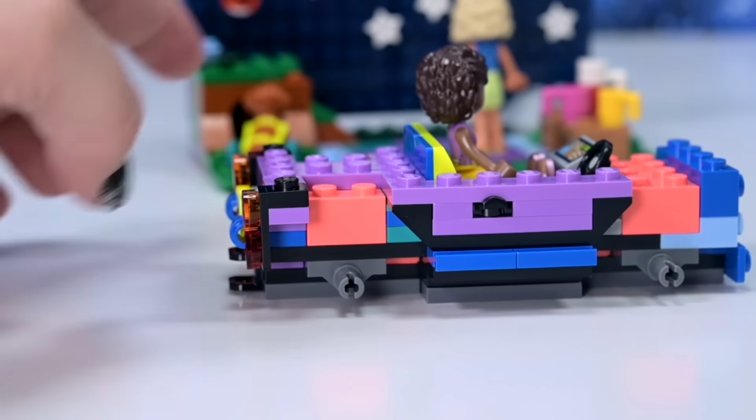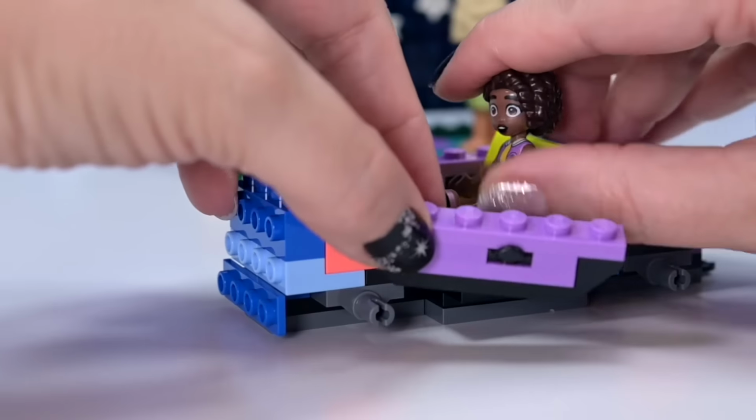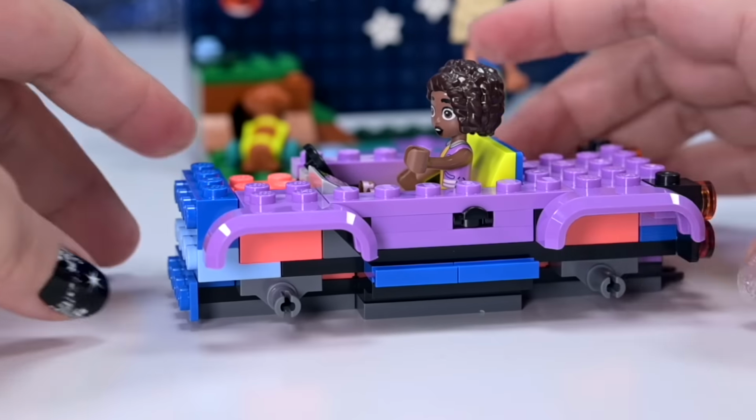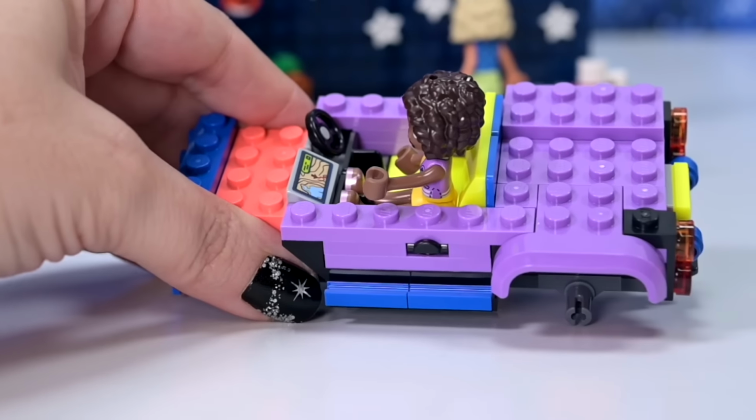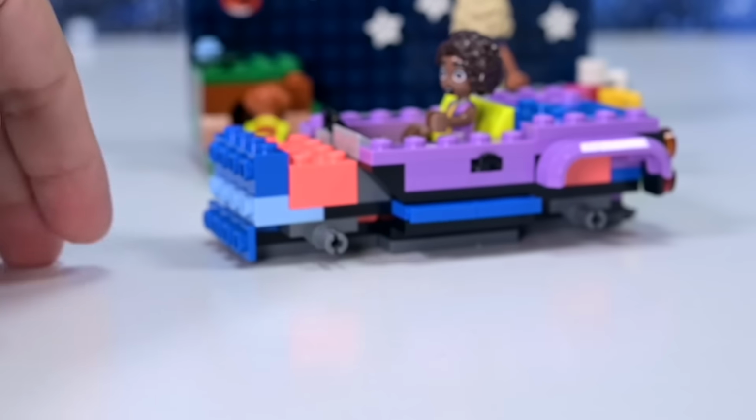So the roller skate here is actually the door handle for the door. We've got another one on the other side. Obviously not opening, only giving you the idea of opening, but that's so cool. Roller skate's so perfect for a door handle. It's the little details. They get me every time.